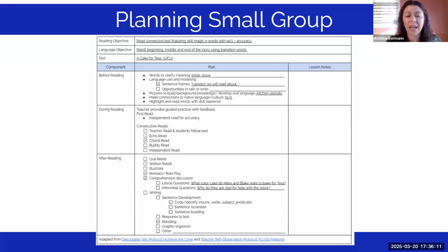Okay, before reading, and we'll walk through a little bit of these examples in a minute, you'll consider which words need clarification. You'll consider some language usage that might be most beneficial to your students. During reading, you'll think about the different ways students can read or reread a text, and after reading, some ways that students can interact or make meaning from the text. So we'll look more closely at this.